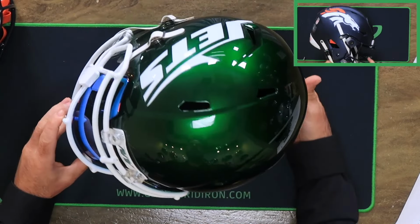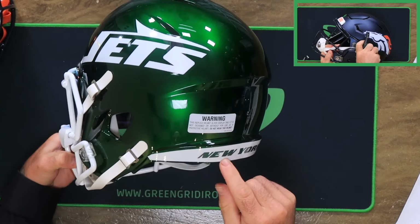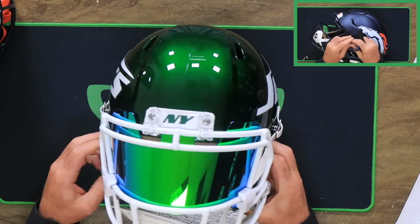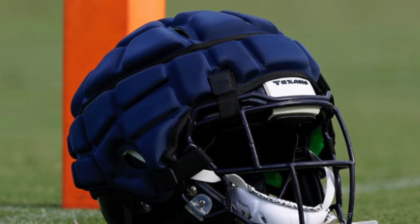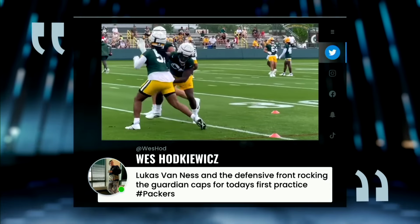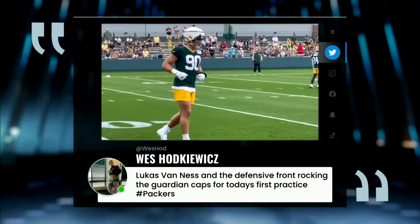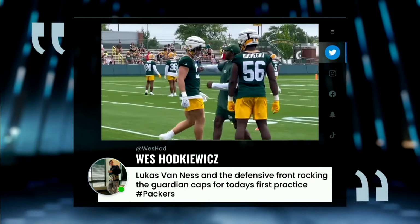There is a strong argument against guardian caps, not for safety, but for the aesthetic. It looks like crap. It does. It takes away from the presentation of the game. It looks stupid. It takes away from the logos and all those things that they've been marketing. Yeah. How do you ever make that look good when you have that big giant padding on top of the helmet.